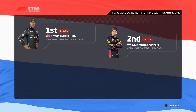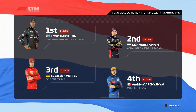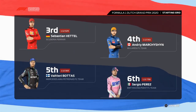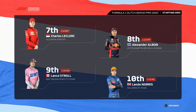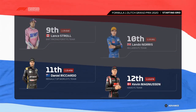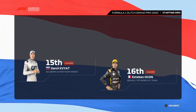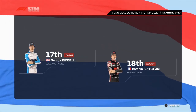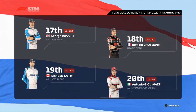Lewis Hamilton lines up on pole position, and Max Verstappen lines up alongside. Moving on to the rest of the grid, we have Vettel, Bottas, and Perez, Leclerc, Albon, Stroll, and Lando Norris, Ricciardo, Magnussen, Pierre Gasly, and Raikkonen, Kvyat, Ocon, George Russell, and Roman Grosjean, Latifi, and Antonio Giovinazzi starts from the back of the grid.